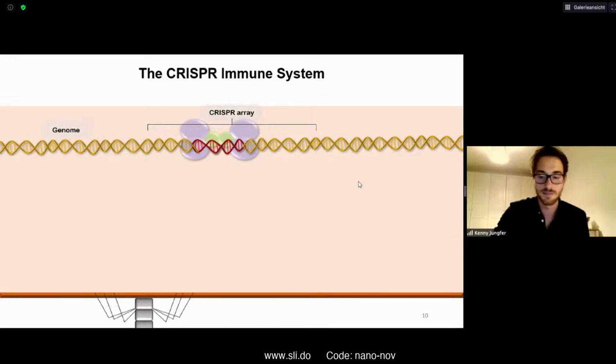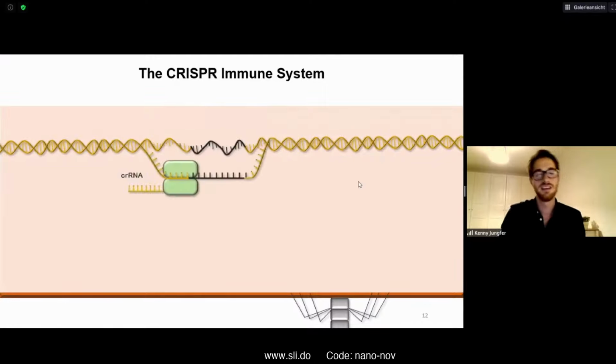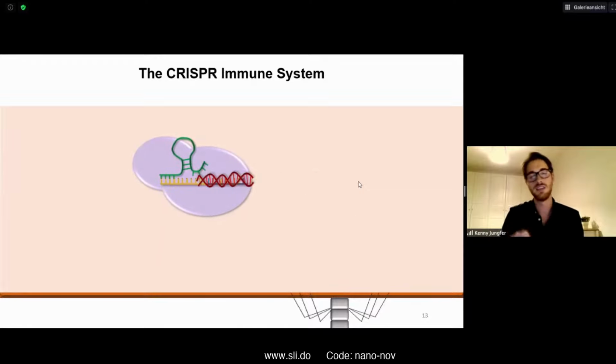So now when there is another viral attack, the information saved in the CRISPR array can be translated to a guide that is identical to the DNA that was inserted by the bacteriophage, called the CRISPR RNA. And this CRISPR RNA is bound by Cas9, the molecular scissor from the CRISPR system. This Cas9 scissor gets cocked and triggered by a trans-activating RNA called tracrRNA. And together, the Cas9 complex is recognizing the DNA of the virus in a sequence-specific manner.